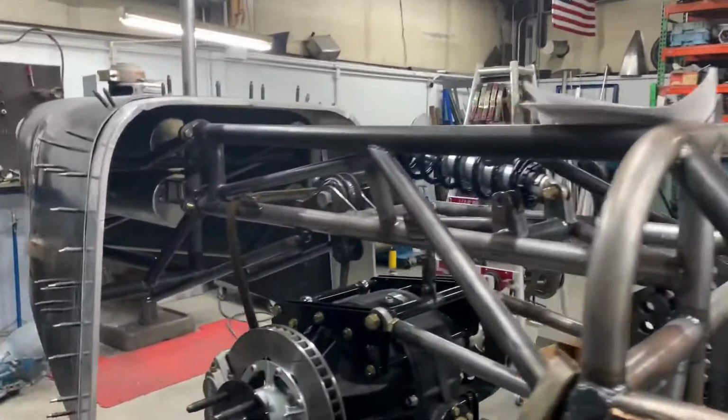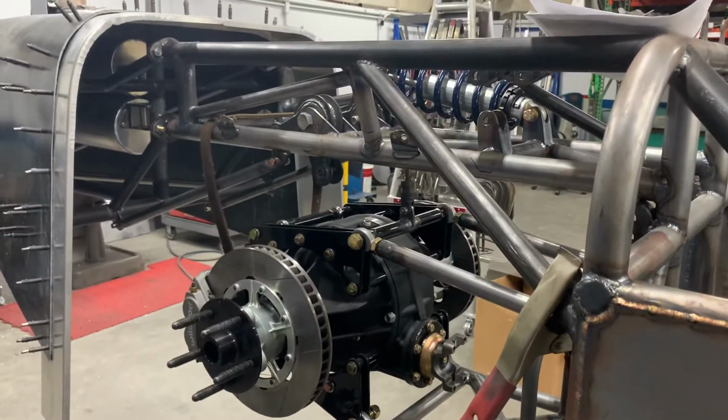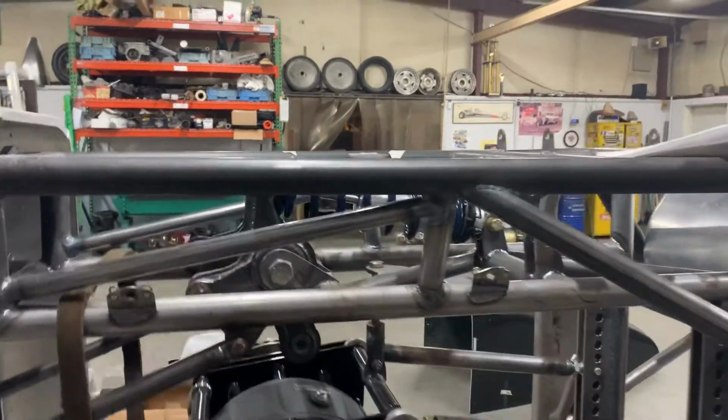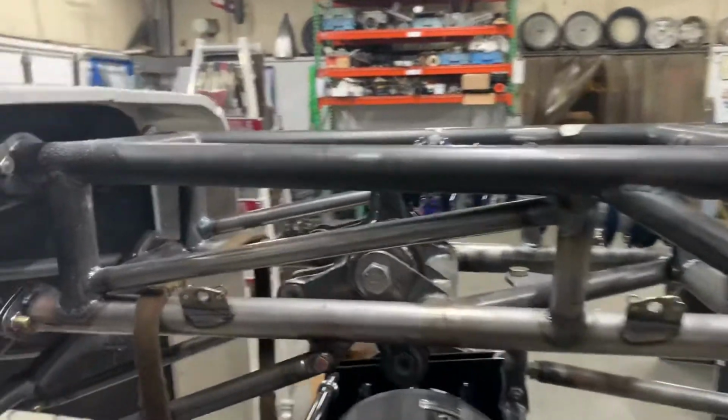Back here, we've been working a little bit with the rear end. The rear end is squared up, and that part is done. But we still have to finish up some stuff with the rear suspension. Everything's built. It's just making sure everything comes together the way we planned.